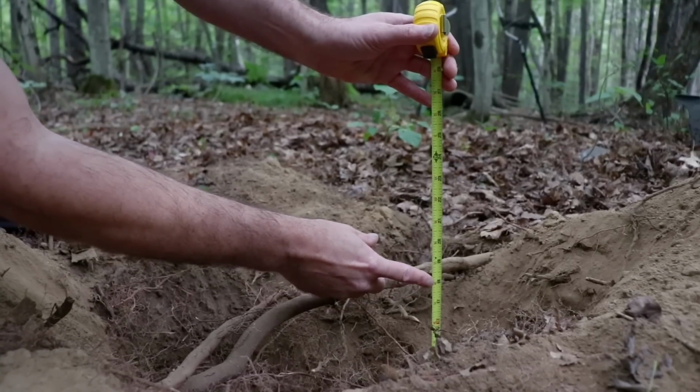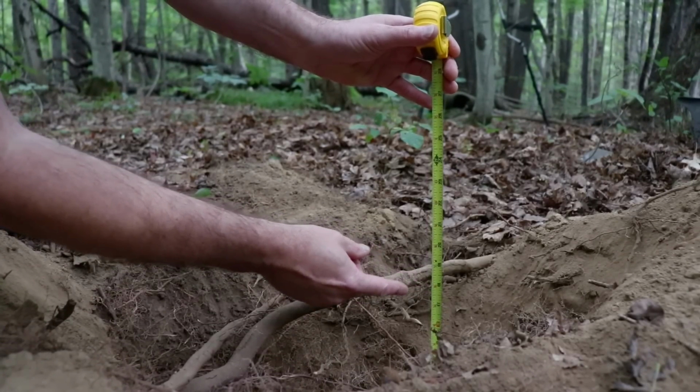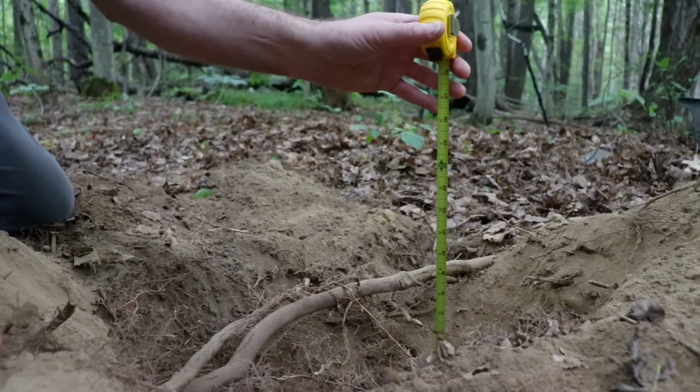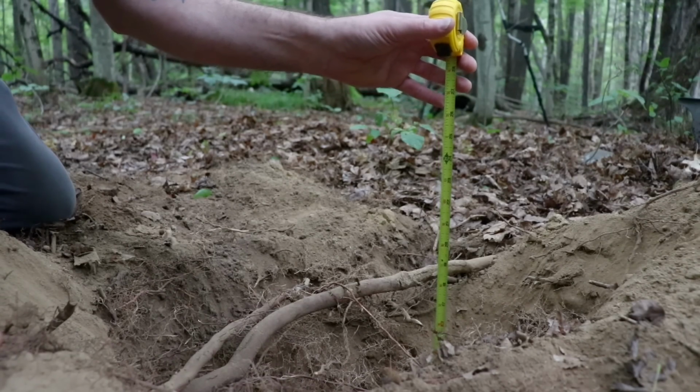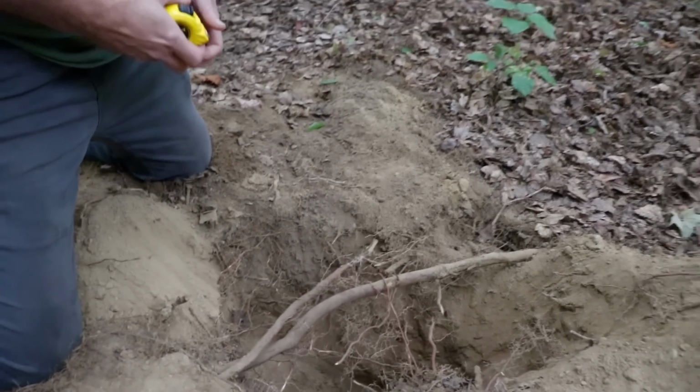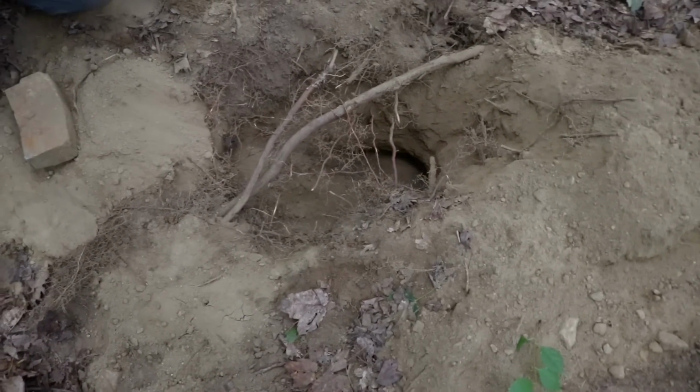Okay. So, about 18 to where it's collapsed back in. Right, because I had my 18-inch shovel, the handle was well far enough submerged.